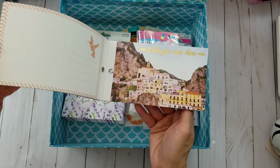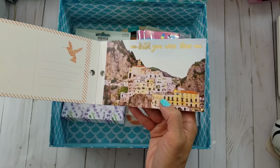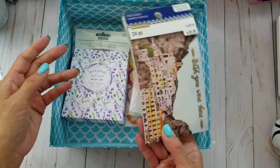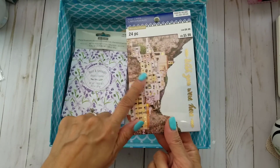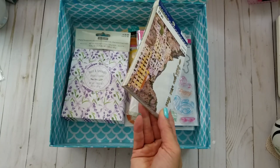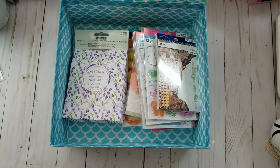And this, you guys, doesn't this remind you of that paper that I got recently, the Santorini? Wish you were here. Really cute. And when I checked the scanner, it came out to 80 cents, and then with the 25% off, I got it for 60 cents, you guys, so I couldn't pass it up. I had to get it.